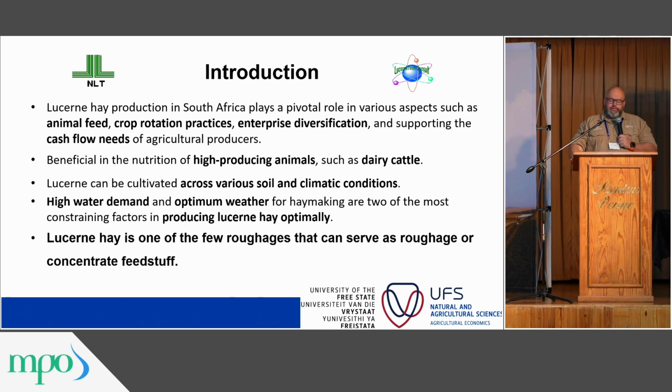Now, Lucerne hay can be produced in various climate conditions. It can also be produced in various soil conditions, but the two constraining factors of Lucerne, and especially Lucerne hay, is it is water needy, it uses a lot of water, and it also is quite dependent on weather conditions, especially in the hay making process.